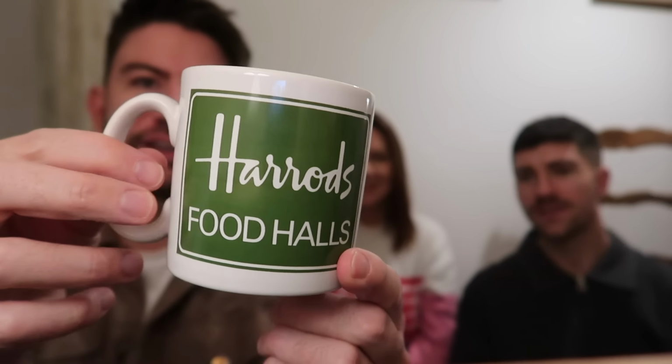I thought I'd quickly show you what I got from the charity shop first of all. I just bought this Harrods mug. It says Harrods Food Hall. I think this is quite an old school one. It looks kind of old, don't you think? Yeah, I feel like it could almost be 80s, 90s. I think 80s. And this was £1.50. That is very good.